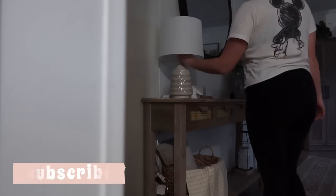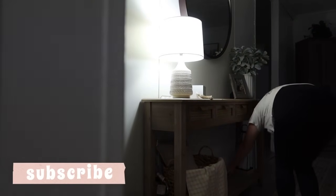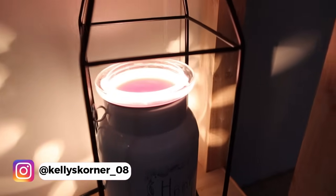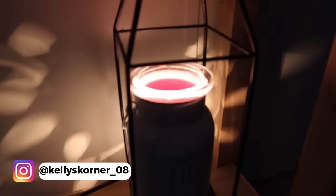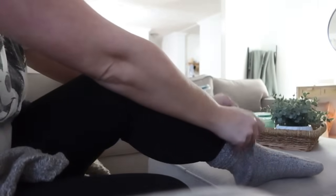Today I'm sharing my closing shift routine for my home, kind of how I reset for the evening and put my house to bed for the night. This routine is pretty surface level cleaning, but it's very beneficial to my morning because when I wake up, I can just begin my day and I'm not feeling so behind and overwhelmed before my day even begins.